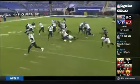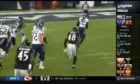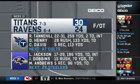Yeah, and the Titans, you got to give them credit because they kept with the run game, even when it seemed like it wasn't working. So for this very reason, at the end of the game, in overtime, you keep on pounding it, and eventually Derrick Henry is going to find the seam and score the game-winning touchdown.